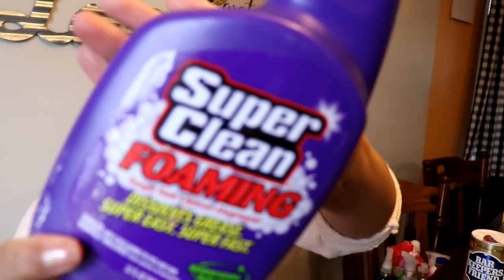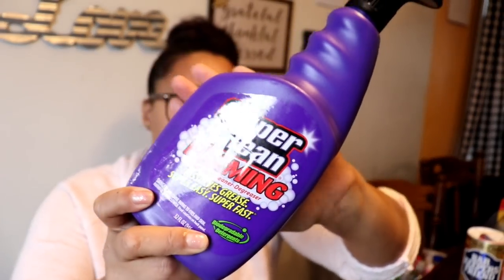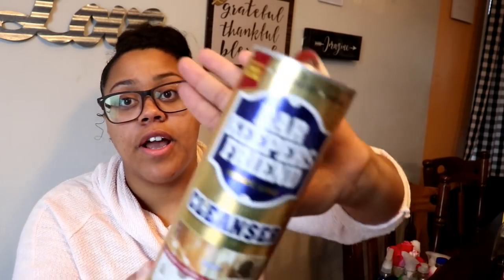Next up, I love the Super Clean Foaming Spray. This works really good on lots of different stuff, but I really love Super Clean in the car. I like how it cuts through the grime in the car, and also it gets stains out of the carpet, so try that. I have Barkeeper's Friend.